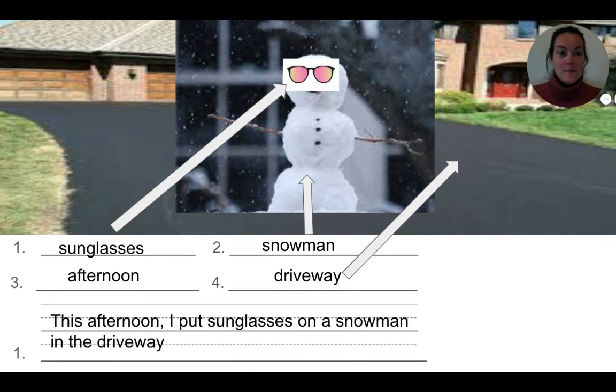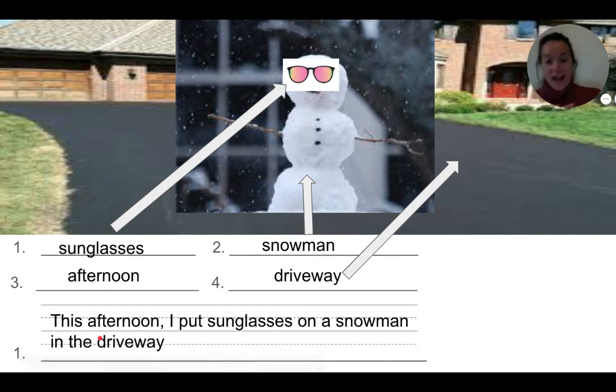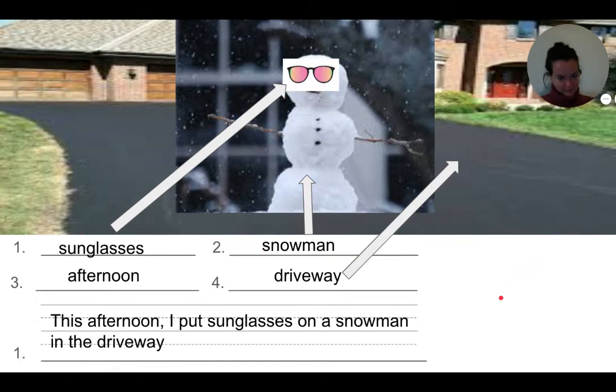All right, welcome back. If you see right here, this is the sentence that I made. I used every single compound word. I wonder if y'all wrote better than I did. This afternoon, I put sunglasses on a snowman in the driveway. What a silly sentence. Oh, I wish I was there reading your silly sentences, because your sentences were funny.